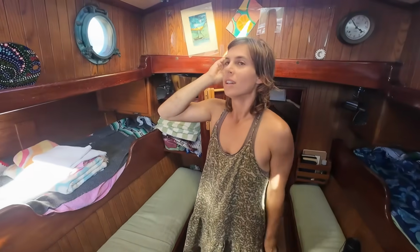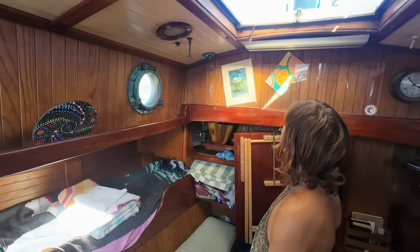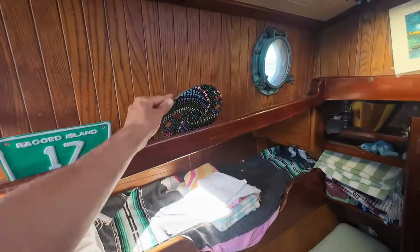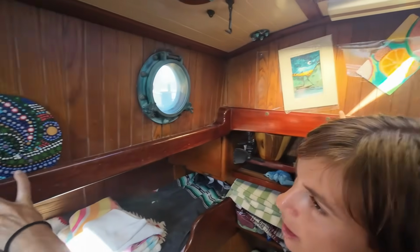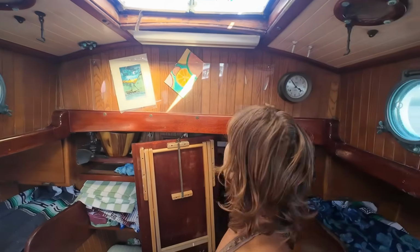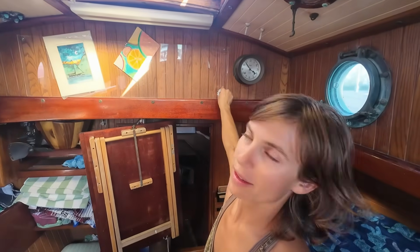Super cool. All right, so what else do we have going on in here? It looks like you have a little bit of artwork, trying to keep the place homey. This came with the boat. I made this in Luperon. This came from the Ragged Islands. This is what my friend Emily gave me. This came from a macrame piece that one of my friends gave me.